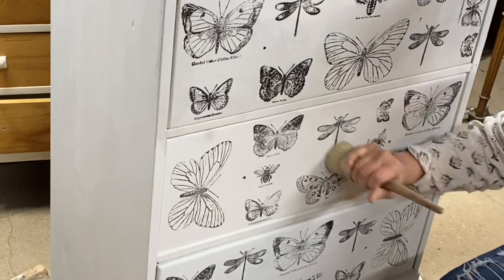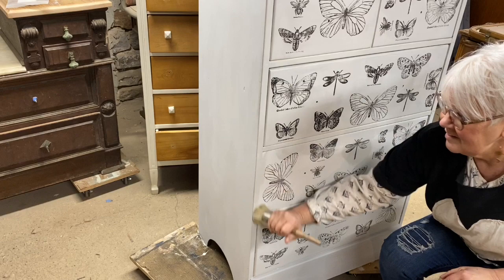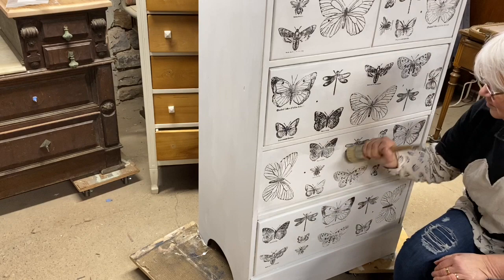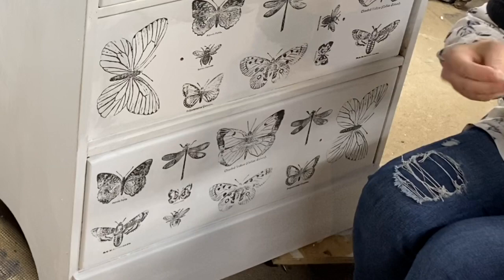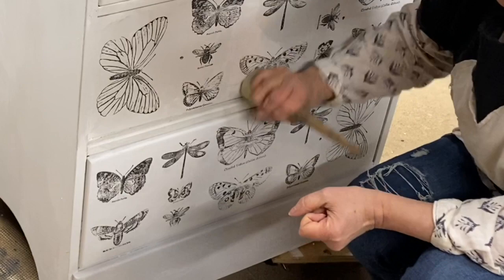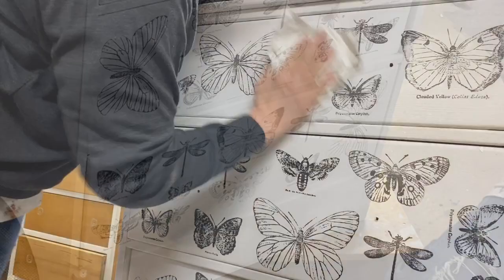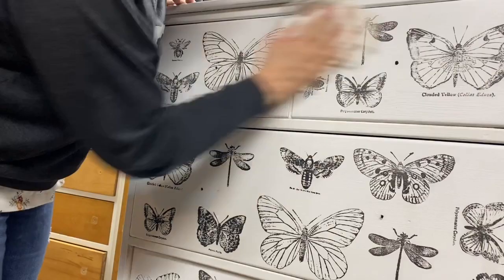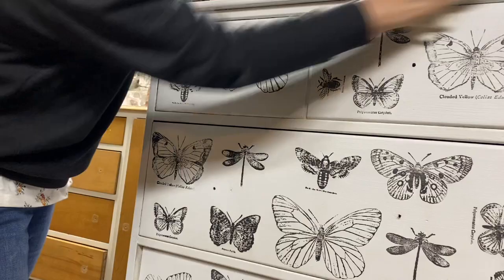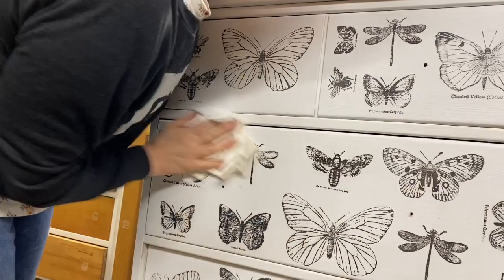When I first apply the wax, it's gonna look a little bit blotchy, but all of that will even out. Debi's DIY waxes are really awesome. They're soft and buttery. They apply so easily, and they're not stinky at all. It's the next day, and now I am just taking my lint-free cloth, and I am buffing this wax to create a really soft sheen. The more you buff it, the shinier it gets.